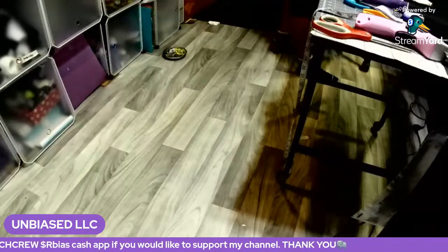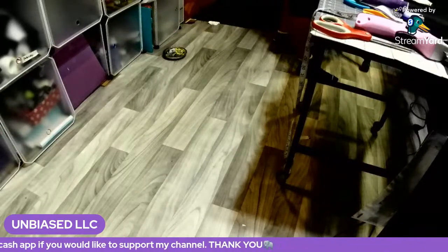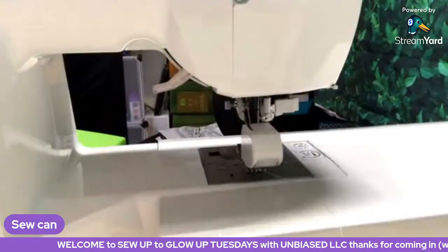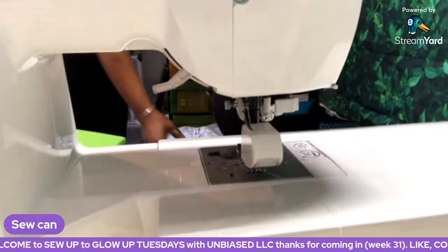Okay, so first I want to show y'all something. It's just me, I just wanted to say hey. Okay, y'all, let's go to the sewing machine. We are at the sewing machine.